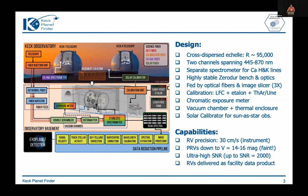So let me briefly just walk you through some of the specs for KPF. I'm not going to read every line on here, but I feel it's important just to get some of the basics out of the way. So KPF spans 2 channels. We call these the red and the green channel. They have different cameras, but share a common echelle grating. We achieve a resolution of about 95,000 in one camera, about 98,000 in the other.